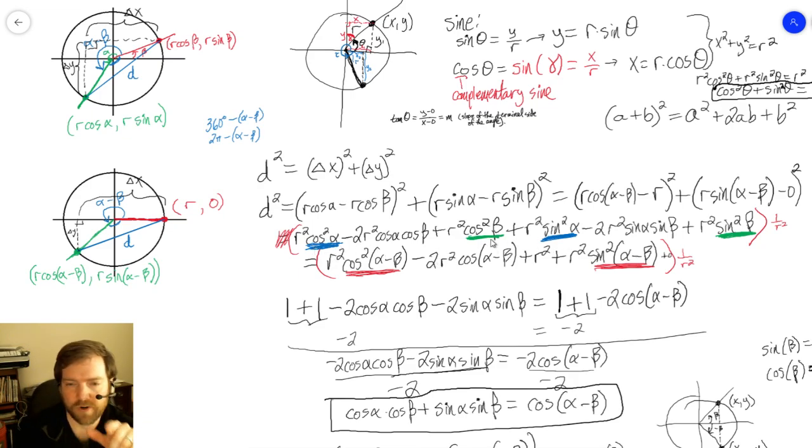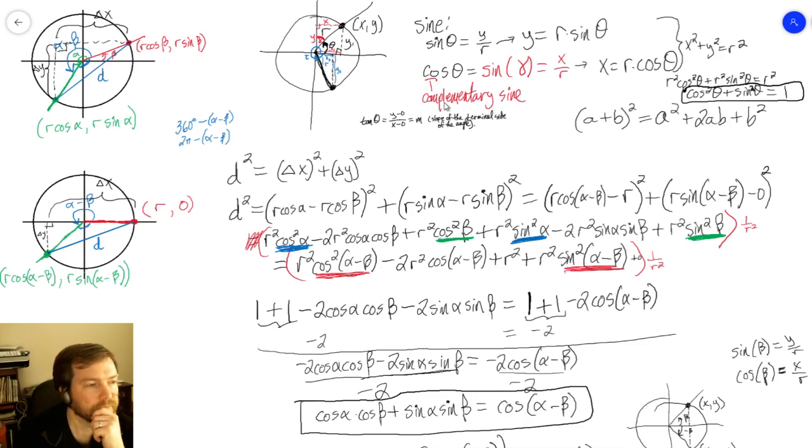Then all of these individual terms here that are color-coded are going to be a basic Pythagorean identity: cosine squared of theta plus sine squared of theta equals 1. So this pair is equal to 1, this pair is equal to 1, and this pair is equal to 1. Technically it's equal to r squared, but we're going to also divide by r squared everywhere. This is what we get: negative 2 minus 2 cosine alpha cosine beta minus 2 sine alpha sine beta equals negative 2 minus 2 cosine of alpha minus beta. Subtract the 2's from both sides and divide everything by negative 2, and you get the basic cosine difference formula.